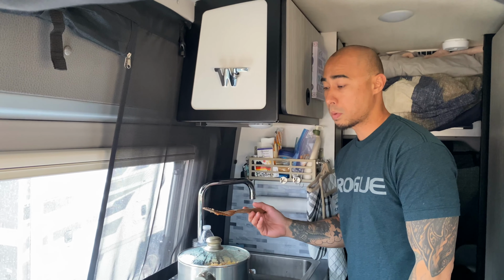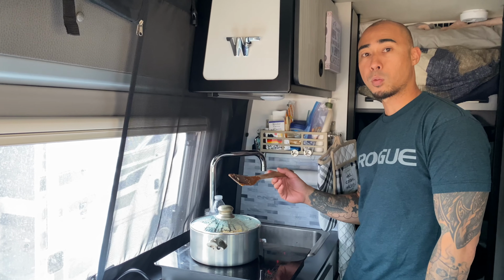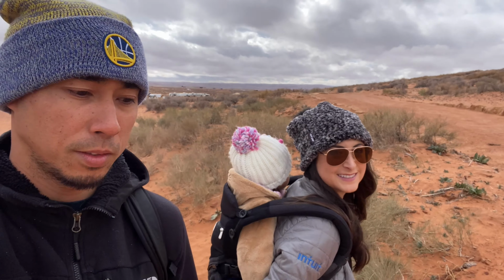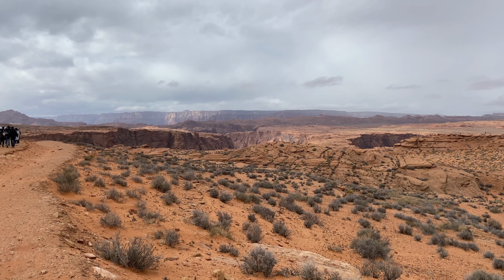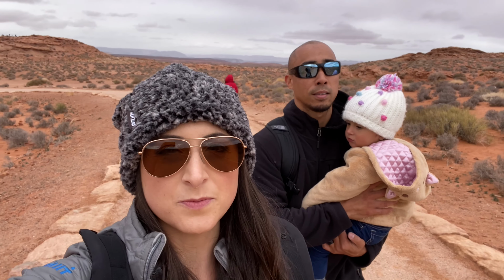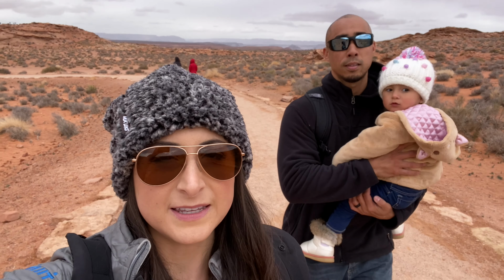So we're in Horseshoe Bend, heating up leftovers before we do this 1.5 mile round trip hike. We're hiking to Horseshoe Bend. Got Maddie in tow and Justin on my side. It's freezing. On my hip. A little chilly. The trail to Horseshoe Bend is 1.5 mile round trip and it's fairly easy.